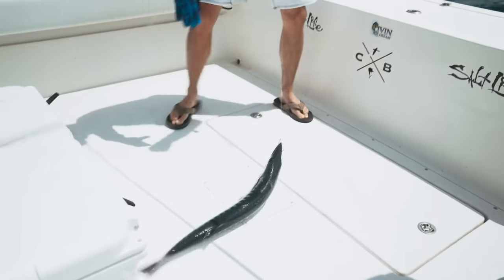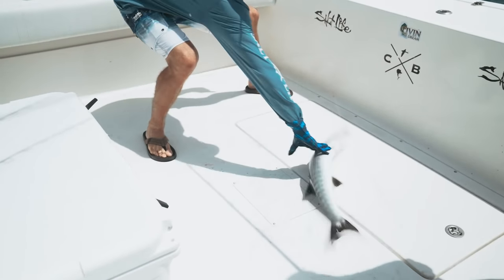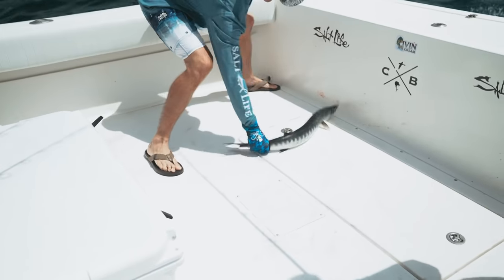That barracuda was super slippery when we pulled him in the boat. He was sliding all over the place. I couldn't get my hands on him. But once I finally did, I don't even think Jeff wanted to hold him. He's like, you know what, buddy? Just go ahead and let him go.